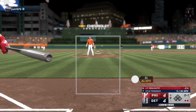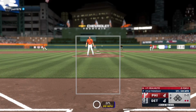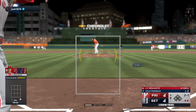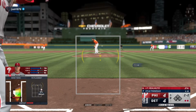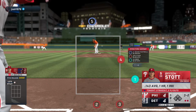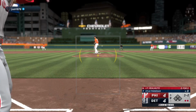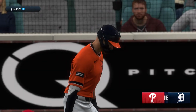Check swing. He went. Strike one. Ball. That's ball 2. And a swing and a miss. Upstairs. Good job to fight that one off. 2 down, nobody on. Got him. Out number 3. Back in Comerica Park.